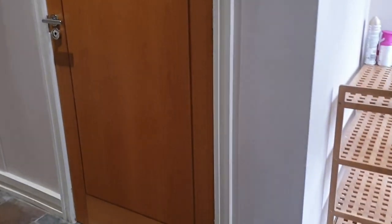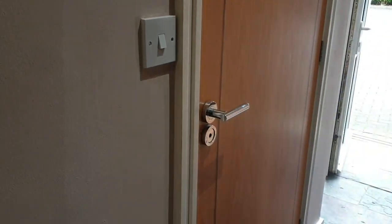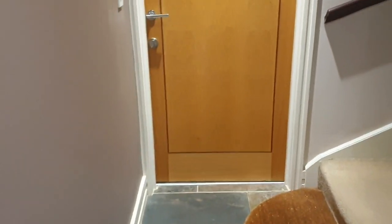So weird. So this is the bathroom, the small bathroom in the ground floor. There's even a shoe stand, and it's quite big. So just a toilet and a sink. Very simple. Okay, so now let me show you this door.